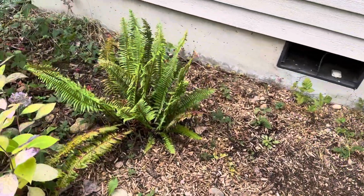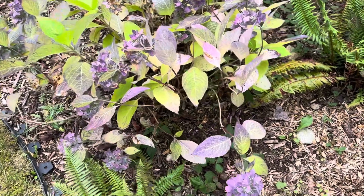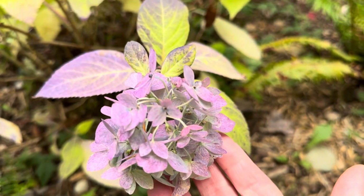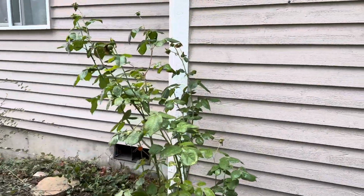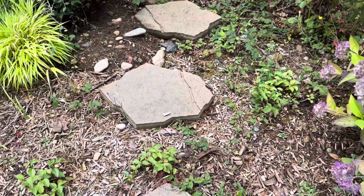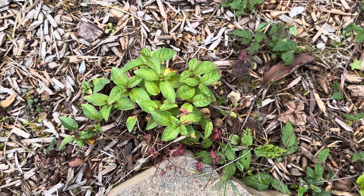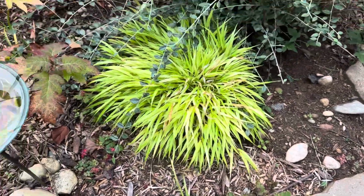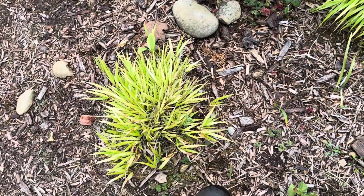We have another fern, and this is a Nikko Blue hydrangea, turning its pretty fall color. Super pretty. We have a pink rose, obviously not in bloom right now, but it's a really soft, beautiful pink in the summer. Have some hardy fuchsias. They haven't been blooming. They didn't bloom last year, so I don't know what's going on with that. And then I have 3 more of the Hakonechloa planted around this bird bath.